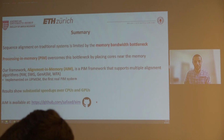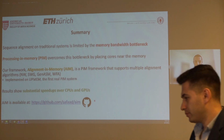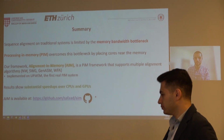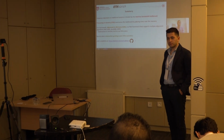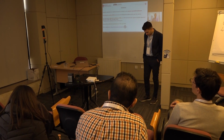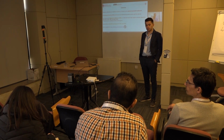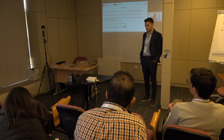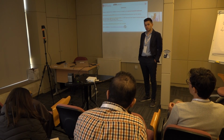Since the data transfer is also causing a problem here, do you think you can do further computation within the PIM core before moving the end result back to the CPU? For example, you can do further steps like variant calling and some other stuff, because you're going to filter out some of these results and maybe you don't need to move them back to the CPU to do further analyses. I'm not sure if those PIM cores allow for that.